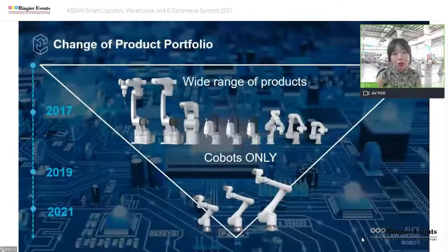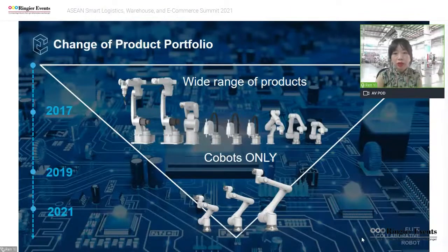So after 2019, we made a big decision to phase out all the industrial robots because, as you see, the traditional industrial robots face very heavy competition. We want to focus on cobots only. So that's how you should look at Elite: we are a designer and manufacturer of collaborative robots only.